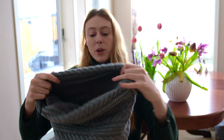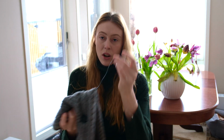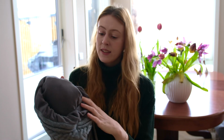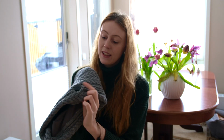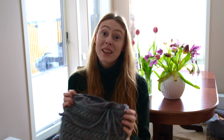This one isn't wool per se, but it is an electrical heating scarf. So there is a charger here, and there are these cords that run all throughout the inside of the scarf, so you can charge this and then turn it on, and it will heat your neck while you're walking about outside in the freezing temperatures.